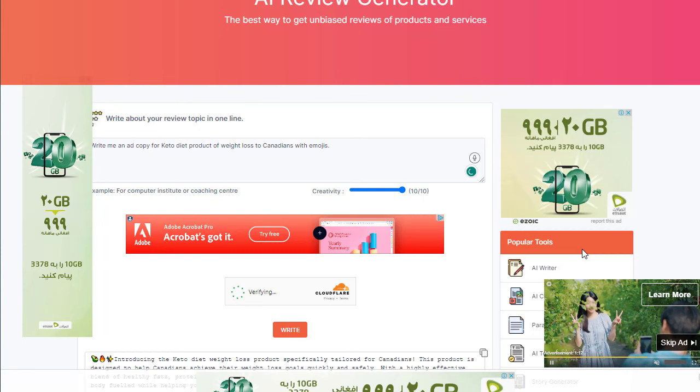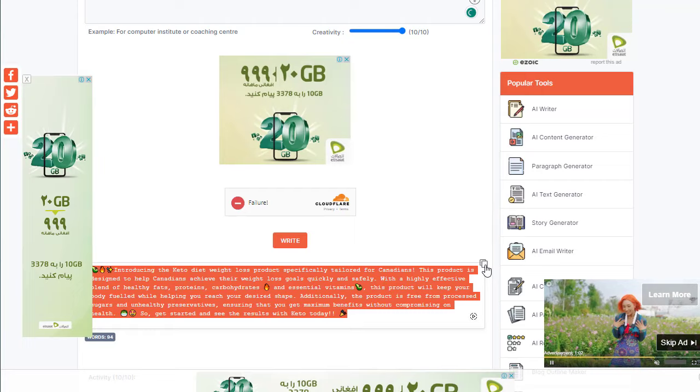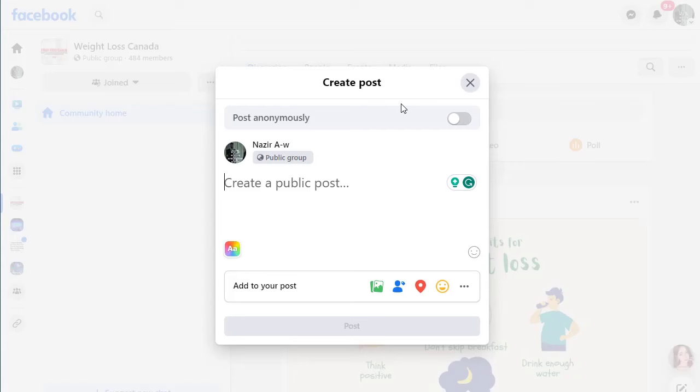Simply click on the copy option, copy this, go back to the page, and paste it right here. As you can see, you can customize it a little bit. Just click on the enter option and divide it into 2 or 3 different paragraphs.